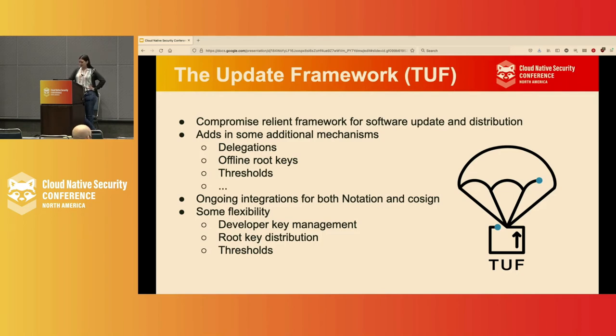The final piece I want to talk a bit about is InToto, which is a framework for software supply chain security. InToto allows users to set policies for all the different stages of the software supply chain and what they expect to happen at these different stages, and then allows the users to verify that all these different steps happened.